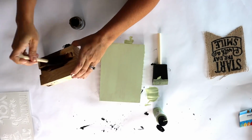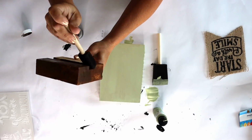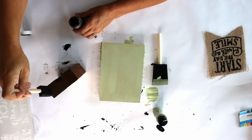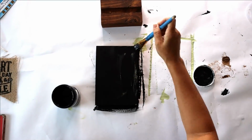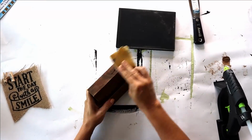I originally wanted to paint the sign part green, but I changed my mind after the fact and ended up painting it black. I also used that same antiquing glaze for the base and let that dry. Then I do a quick distress on the whole thing.